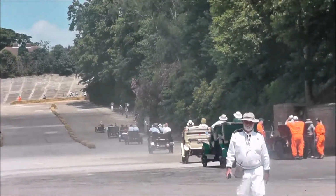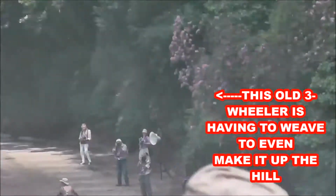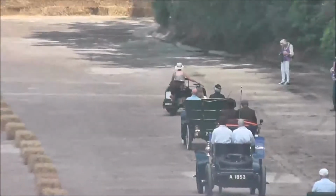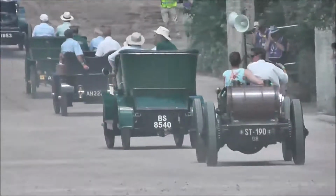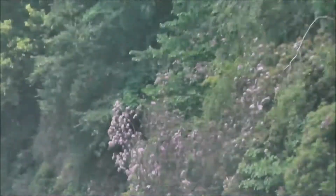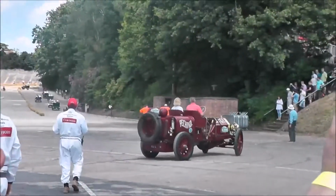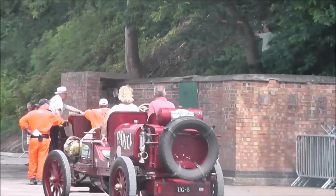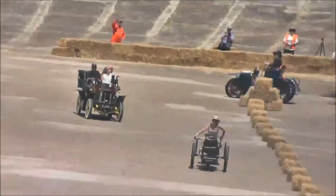The car at the front wiggles a bit and makes it up the hill. Love that one. Any idea what that one was? The car at the front is the one from 1899. No, the one that's just gone past. No. Having trouble getting it going. Well, we've got one casualty. I like that one. The little one just made it up the hill.